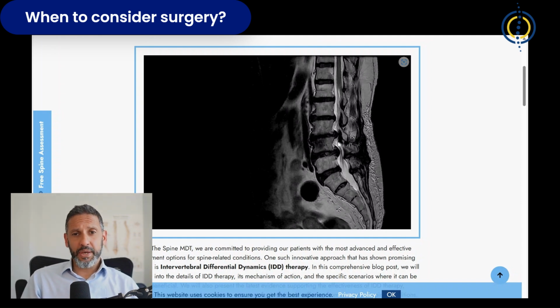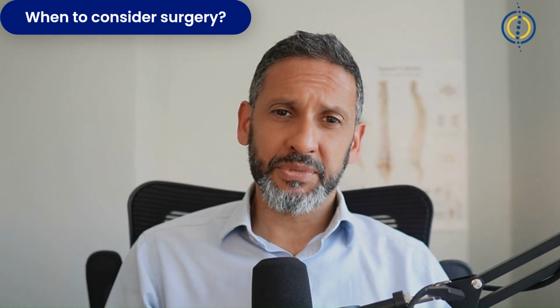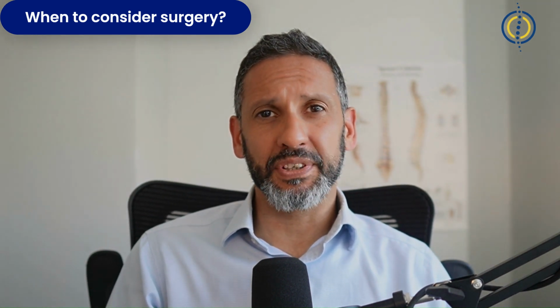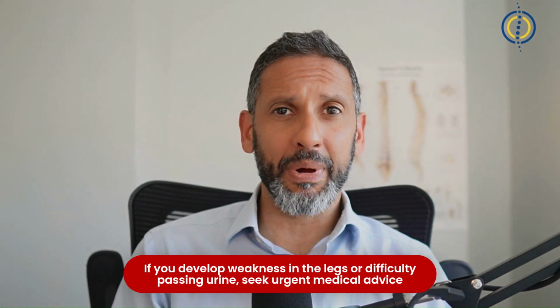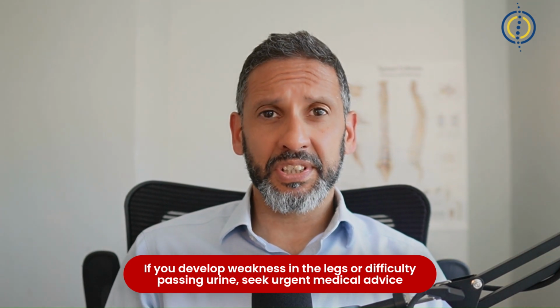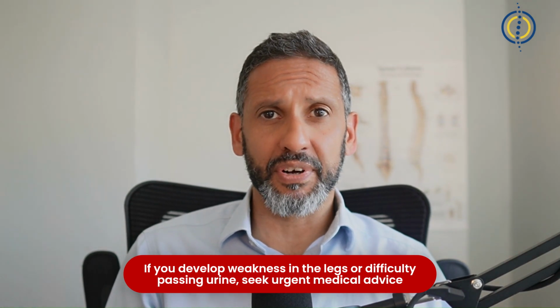Often it's if the above measures have all failed and the stenosis on the MRI scan is so severe as shown on this scan that there's literally no space around the nerves whatsoever. It becomes unlikely that continuing with the interventions mentioned above is actually going to make a difference. If you have either developed weakness in your legs, or you have difficulty passing urine, problems with your bladder or bowel, or control of your bladder, then I would recommend surgery, and sometimes urgently, to try and protect the function of those nerves and recover some of that function.